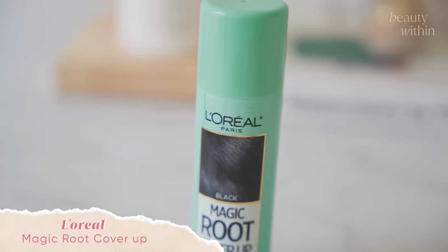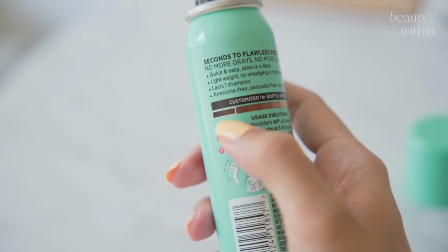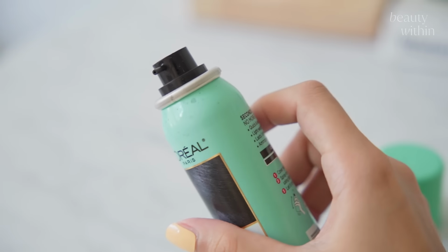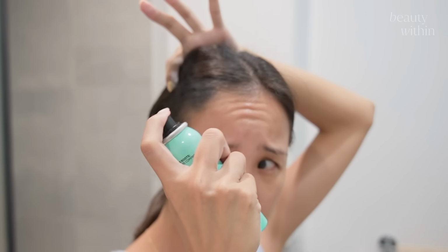Okay, next is actually kind of similar. As you guys might be able to tell, I have like a hairline thing, but this is the L'Oreal Magic Root Cover Up, and you can get it in the dark brown shade as well, but it has this really precise nozzle, and it does essentially the same thing where you just spray it onto the hair. Okay, so we see this, right? Like blend it in, and then voila.